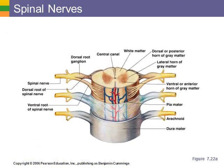Spinal nerves, you've seen this slide before. Bring it back up here, just kind of identify a few parts. Guys, recognize this is the spinal cord, and off the spinal cord, you've got this part right up here, this dorsal horn. The dorsal horn is the sensory side. Now, from this, you have little rootlets that branch off each segment.